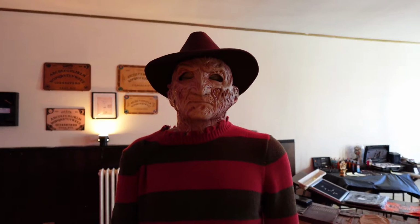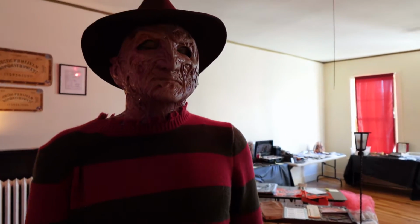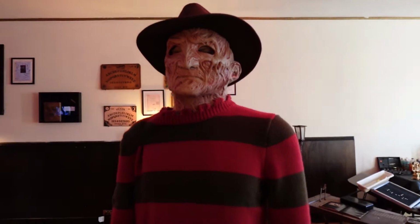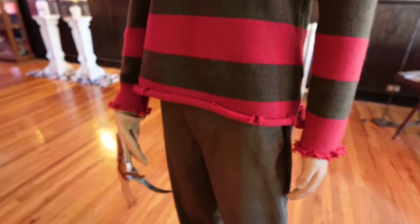And right over here, it's Freddy Krueger. He's dressed up and he's ready to come get you in your dreams. It's also got his famous claw on.